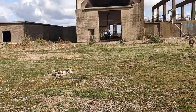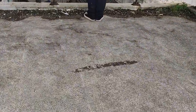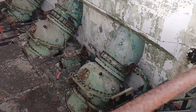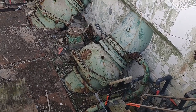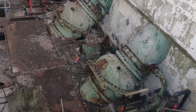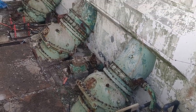So we're going to take a look in here first and see what lies in here. And it looks mega awesome as well. Oh, wow. How cool is this? Got salt water pumps. So look at that. That's what used to pump the seawater. How cool. And obviously we can't go down there because the floor. Is it metal floor? Metal flooring. We have got to be careful though. But that is so cool.